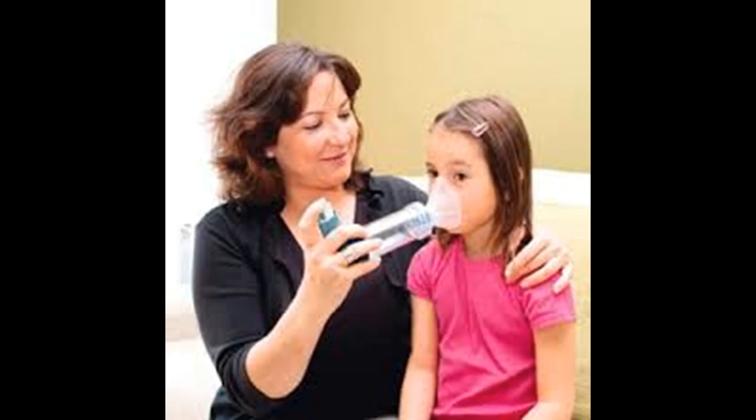There are two different types of rescue medications that you may have been prescribed by your doctor, a metered dose inhaler, MDI, or a dry powder inhaler, DPI. MDIs are the most common inhalers. They deliver asthma medication through a small aerosol canister equipped with a chemical propellant that pushes the medication into the lungs.